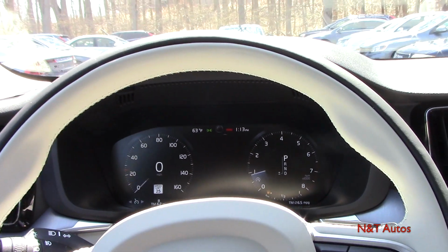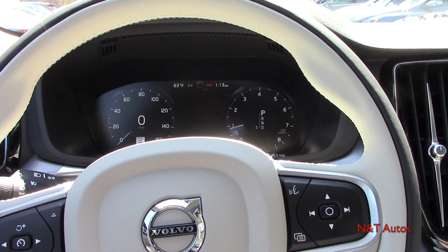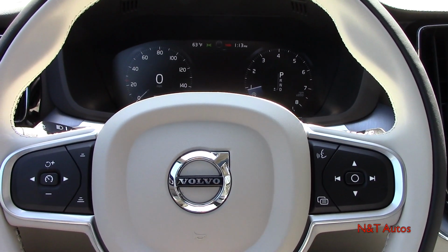For this portion of the video, I'm going to adjust the driver's seat to a comfortable position for my 5'10" self. Then we'll get in the back seat and see how much room there is back there, and also what kind of amenities we're dealing with.